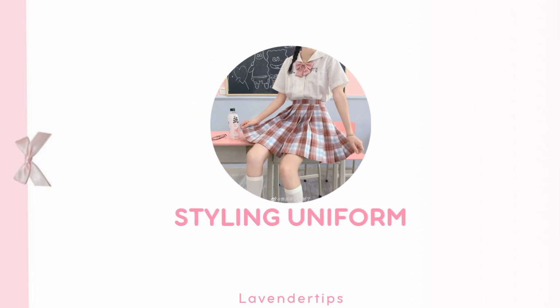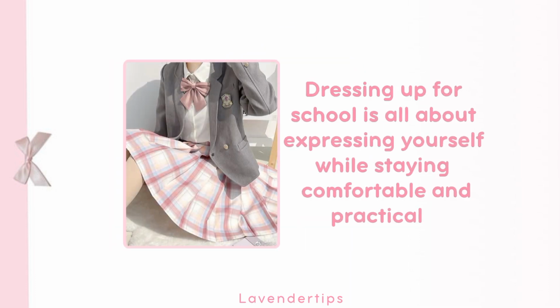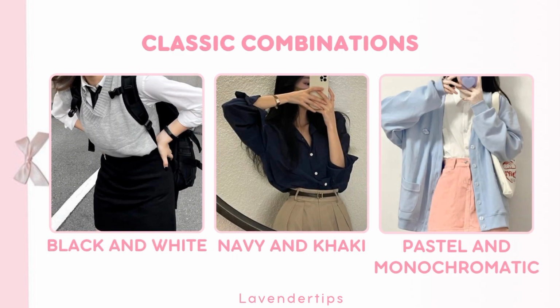Styling uniform. Dressing up for school is all about expressing yourself while staying comfortable and practical. When it comes to color scheme outfits for school, opt for classic combinations like black and white, navy and khaki, pastel and monochromatic that never go wrong.